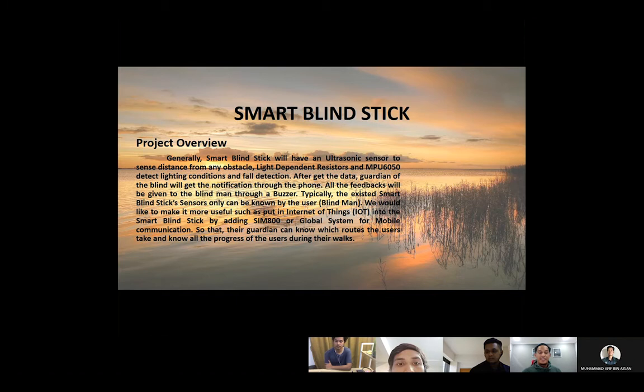Typically, the existing Smart Blind Stick sensor can only be known by the user, the blind man. We would like to make it more useful, such as putting Internet of Things (IoT) into the Smart Blind Stick by adding SIM 800 or Global System for Mobile communication, so that their guardian can know which routes the users take and know all the progress of the users during their walks.